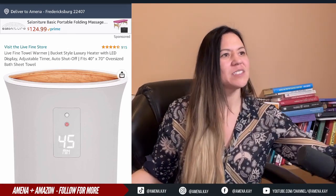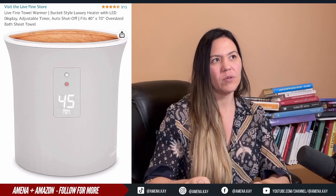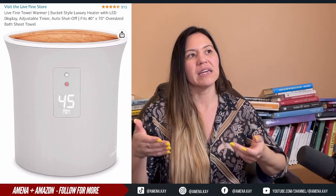So this one is by Fine Living and this is a luxury heater, it says, with LED display. Now this one has a huge display. This is probably one of the largest displays I've seen on these heaters. We've done a couple different reviews on different ones, especially around Christmas and just after Christmas. This one says it fits a 40 by 70 oversized bath sheet towel, which is pretty common for these. A lot of them do fit two normal size towels or even a blanket. So again, let's look at the other one and then let's compare.